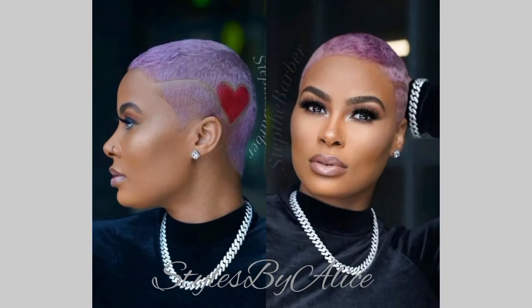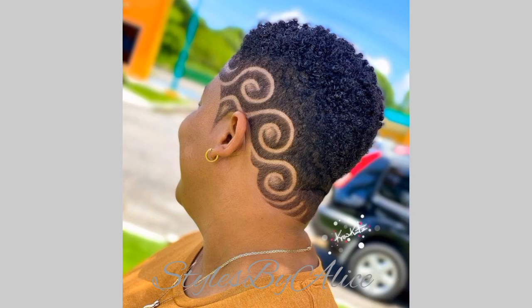And this one, look at how gorgeous the color is. The red and purple color is so beautiful. And this one too is so gorgeous. Please watch to the end and you'll find more beautiful short hairstyles ideas to try out. Pixie haircut hairstyles ideas, short natural hairstyles ideas that you love to try out. Look at how gorgeous this one is. The design, everything is so beautiful.